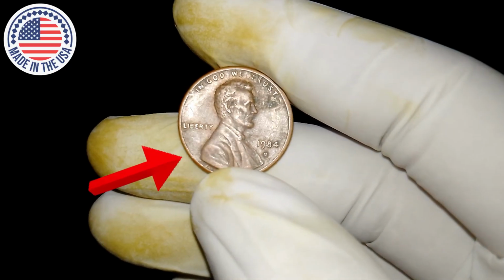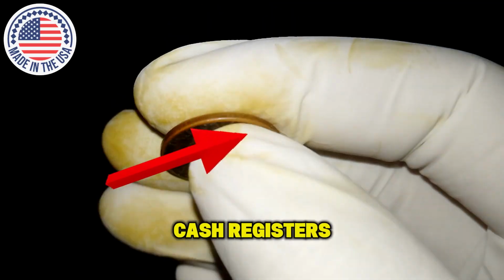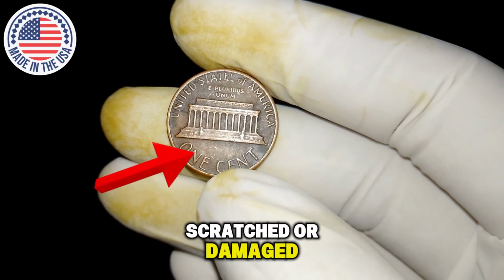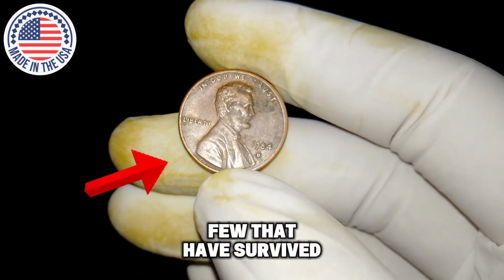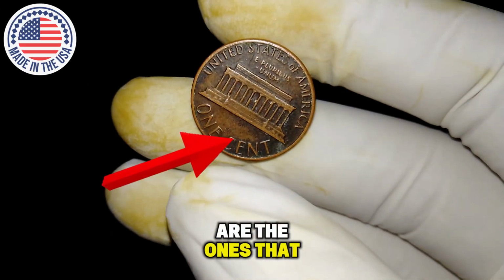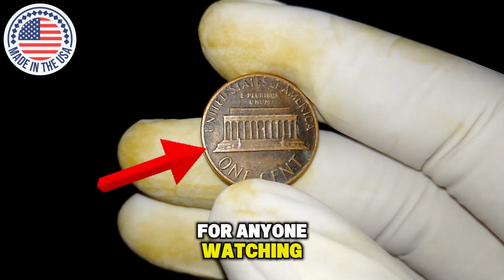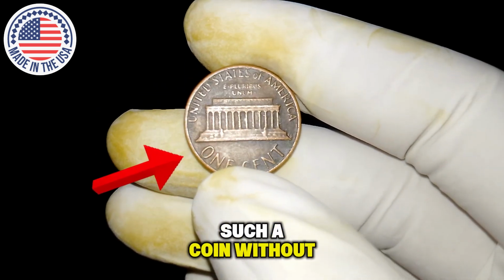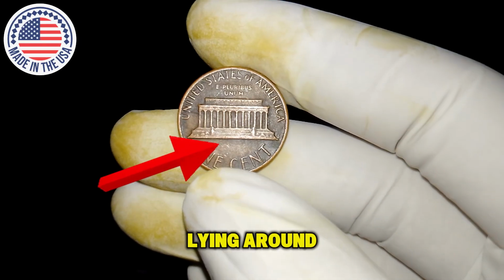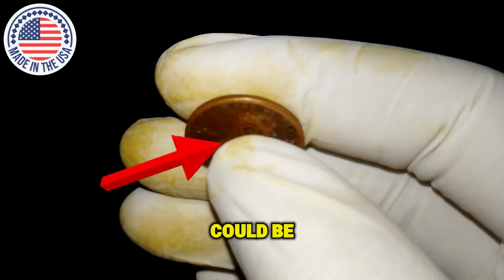gem in circulation today, because after decades in pockets, drawers, cash registers, and piggy banks, most pennies are worn, scratched, or damaged, but those rare few that have survived in immaculate condition or that were pulled from circulation early and stored away are the ones that now emerge to shock the world. And this leads to an important point for anyone watching: you might just have such a coin without even knowing it, because millions of people still have jars of old pennies lying around, often dismissing them as worthless, when in fact one could be hiding a fortune.